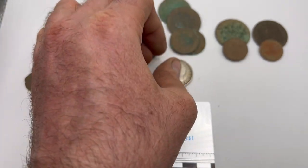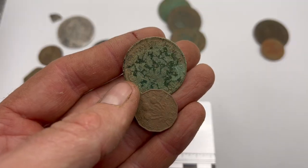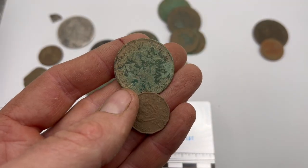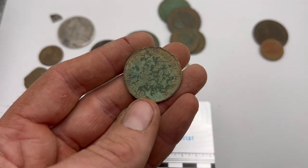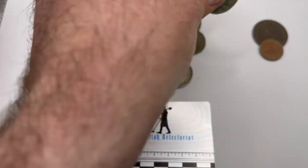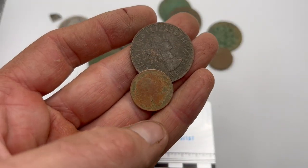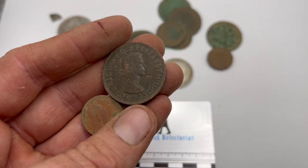Shocking. Then this is his son, which is George VI, not in the best of conditions, really pitted on this side. And then a threepence as well, so 4 pence from his era, which wouldn't even buy you a pint, because we're up to about 6 or 7 pence a pint by then.